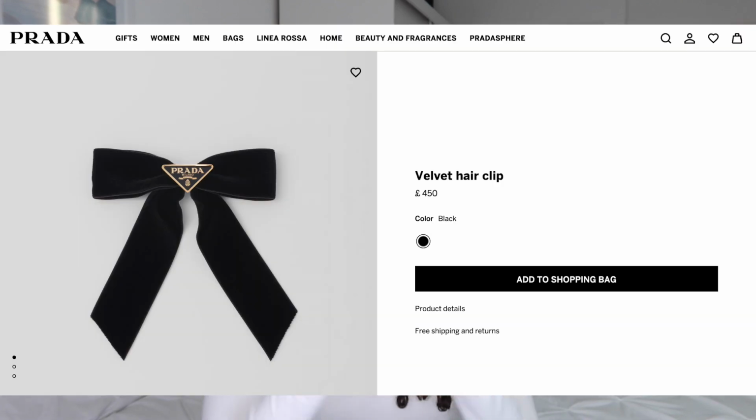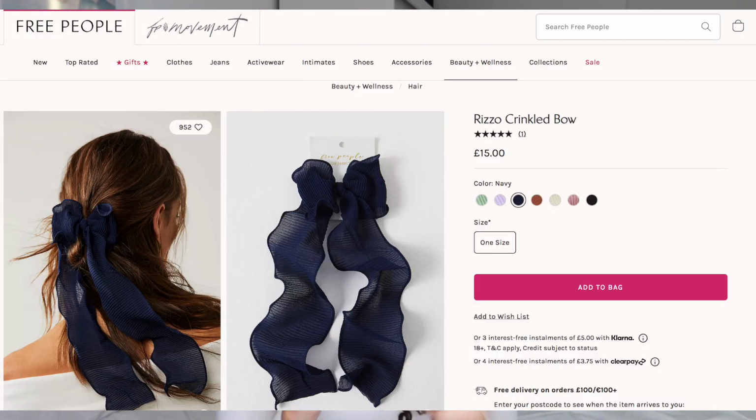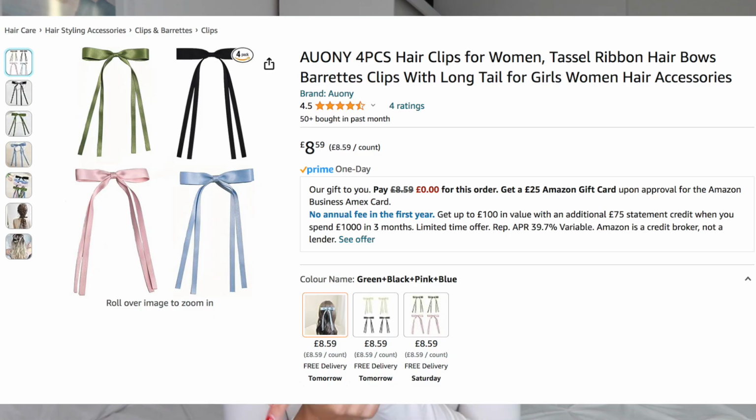You could get a huge bow that's ready-made. I've seen these on ASOS. Or literally just buy a length of ribbon and make your own hair ribbon so you can accessorize it exactly how you want. Any way that you feel like doing this is going to be appreciated, especially if you're like me and I love a hair bow.